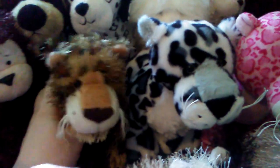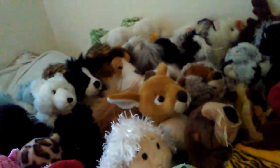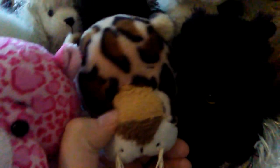So I'm gonna have to sit on my bed again. Here is Diego, the regular leopard. Here is probably my sturdiest Webkinz ever. What did I name you? Glacier, the snow leopard. This is Ruby, the pink leopard. Caramel, the spotted leopard, if you can even see this in this light.